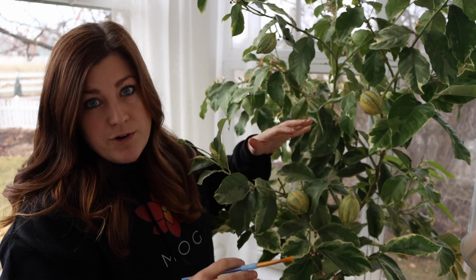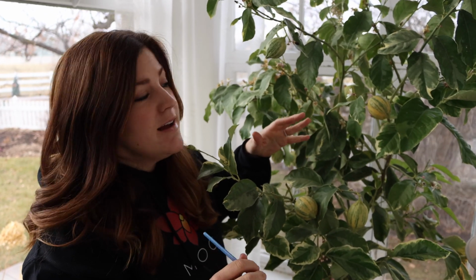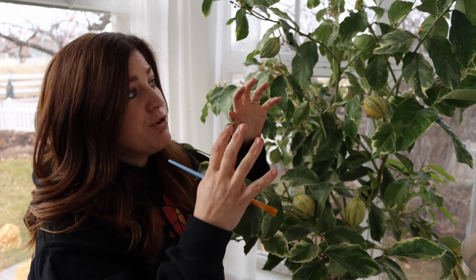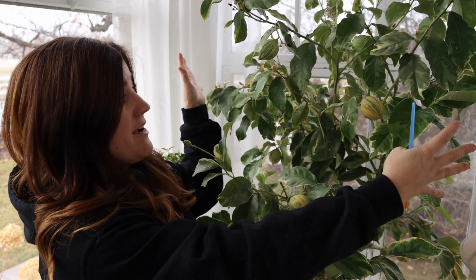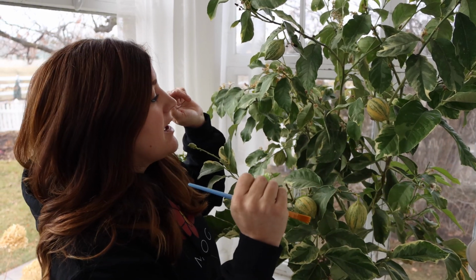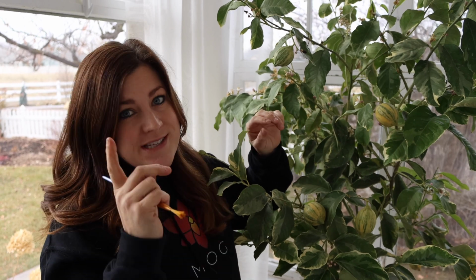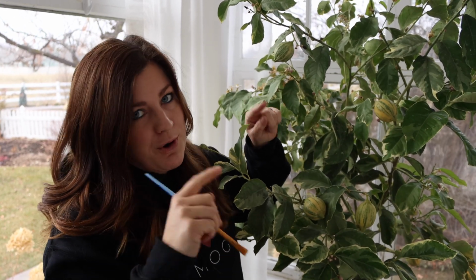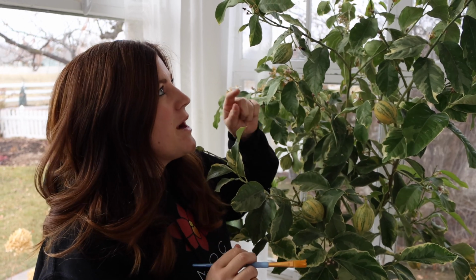These are all self-fertile varieties. Most citrus are. There are a few varieties that aren't, so just check the tag. Self-fruitful varieties means that you don't have to have multiple varieties of a plant in order to get fruit. Like I could just have this lemon tree right here, and I think this one, I'll have to double check. But with most of them, you just need the one plant and they'll still produce fruit. You don't need multiple plants, but that's something to definitely read up on the tag about. And I can't remember on this one.